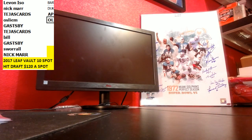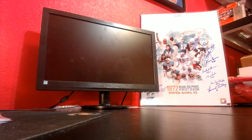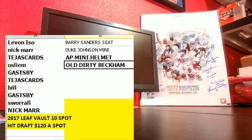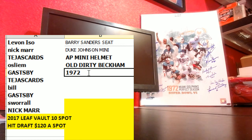All right, let me plunk these items in. Yeah, that's how it should be done. All right, let's shake up the names. We'll draft. Let me just make sure I got all the items in. I'll just enter the items in after on this one. That makes the opening up process a little bit smoother. All right, so we have the AP mini helmet. We have the old dirty Beckham. 1972.